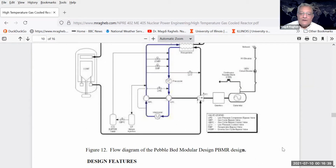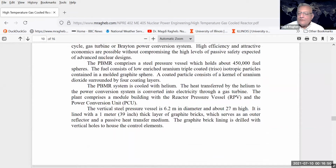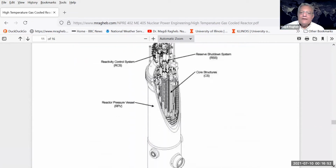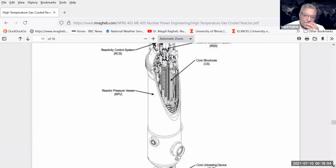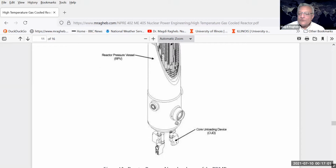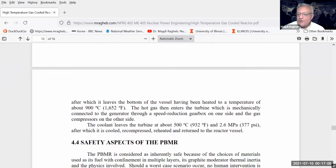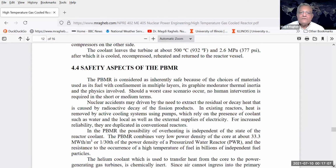And the main desired feature is that it will have a high efficiency, and either they can use a pre-stressed concrete pressure vessel to contain the reactions, or they can use a steel vessel. In that case, the reactor would be placed underground.